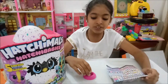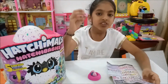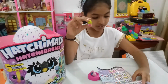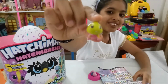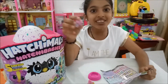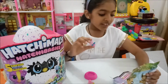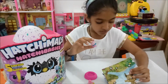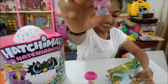So here are my 2 Hatchimal collectibles. This one is the common one and it lives in the jungle and its name is Chameleon. Look how cute it is. I got a limited edition and it's so velvety. It lives in Magical Meadow. Its name is Magical Kitty Can. Oh, it's so cute.